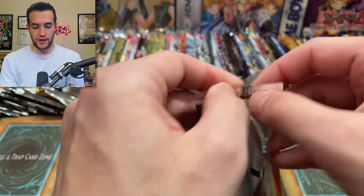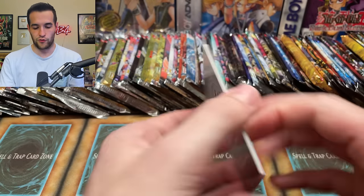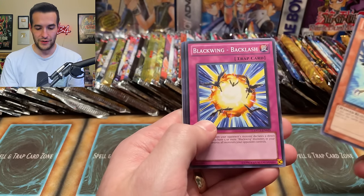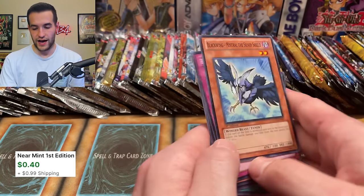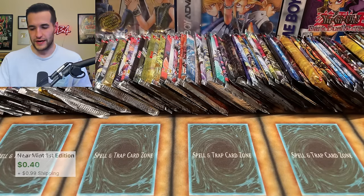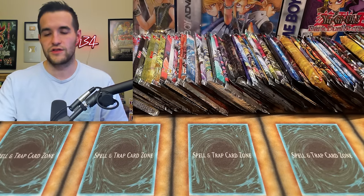Now we're on a Duelist Pack Crow. Come on, can we pull something cool? Something epic. I mean, we pulled a lot of cool stuff, but we want some big stuff. I don't think Crow really has anything big, but we're just gonna keep going. Backlash, Elf and the Raven, Bombardment and cards from Black Feather. Yeah, it's a Duelist Pack Crow. What do you expect? It's a Duelist Pack. That's what I was trying to think of earlier. Not Legendary Duelists. They're basically the same, but not.